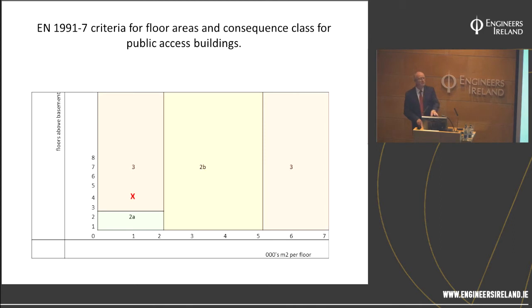This in graphical form is what EN 1991-7 says. It describes buildings in terms of progressive collapse. It's the number of floors, it's the floor area, and it's whether or not the public has access to it. Now, we suspect when it was written, this whole column was expected to be consequence class 2A. Actually, it moves from 2A to 3 between 2 and 3 stories, and that puts us right in the middle of consequence class 3, and it means doing a full risk assessment on the building.